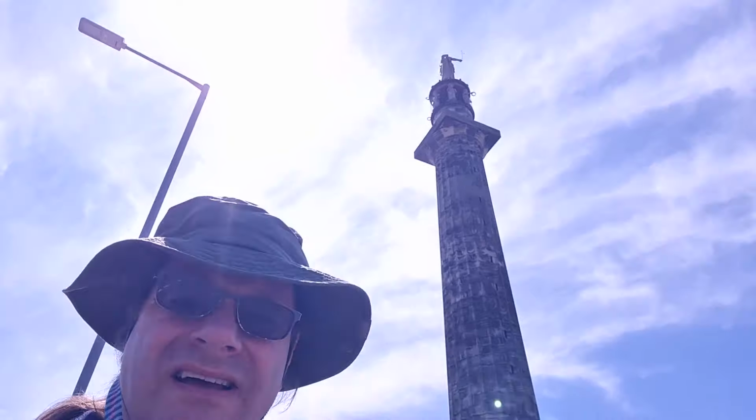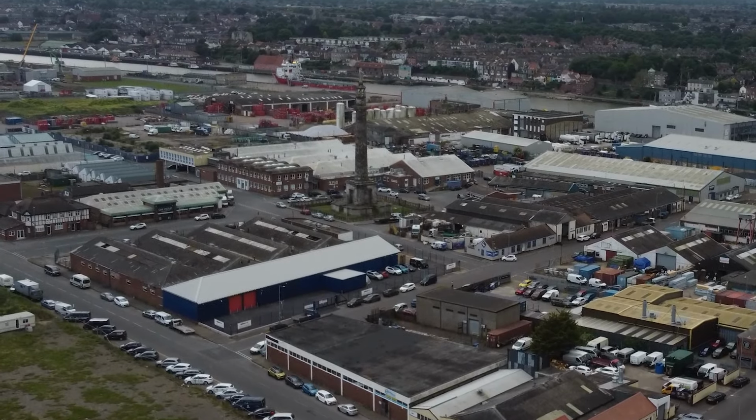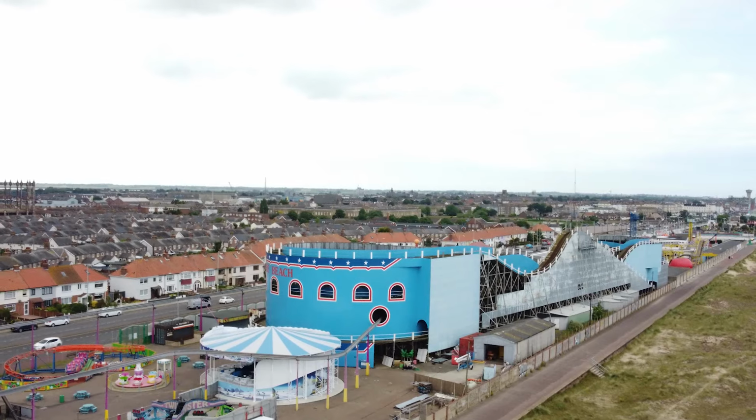I mean, if I just whiz around here and look up there, you know, that's not exactly light industrial, is it? That's Nelson's Column, I'll have you know. Obviously not Nelson's Column in the centre of London, but that up there is Britannia, and this is Great Yarmouth.